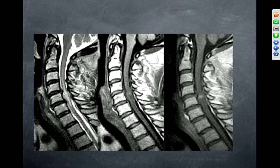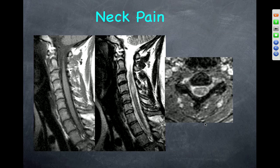Okay, Brian. All right, so we have multiple sequences here that are bright on T2, low on T1, and it looks like there's some enhancement post-contrast. So with the associated syrinx, is the differential ependymoma or astrocytoma? Yeah, and this was a glioma with an adjacent syrinx, and this was in an older individual, as you can see here.